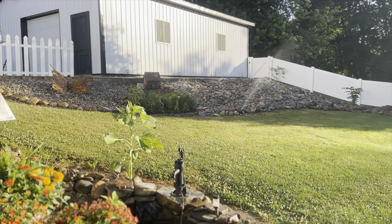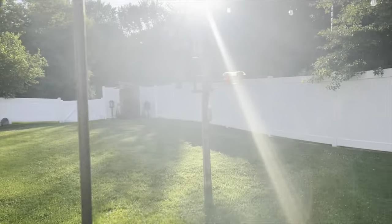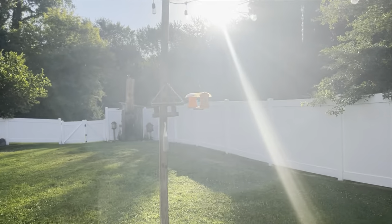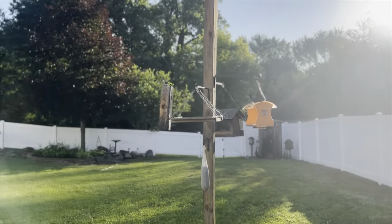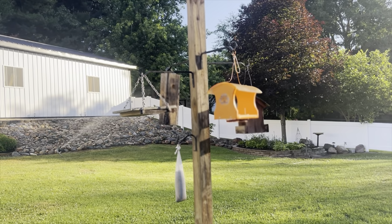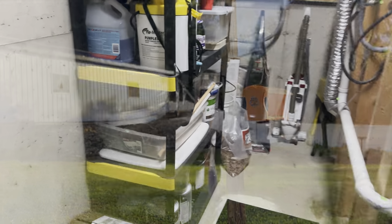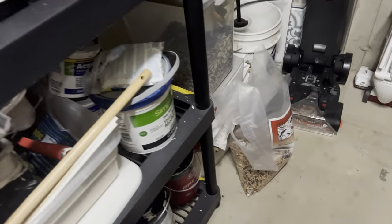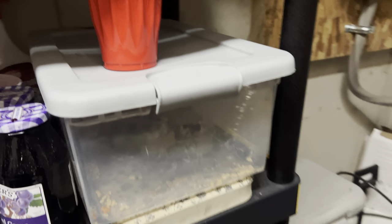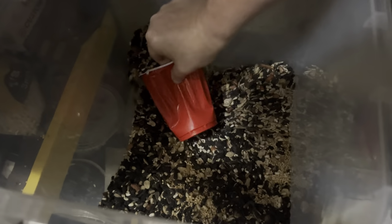So I'm just getting ready to turn it off because my little friends, it's hard to see. I don't feed them until after I water so I don't get their food all wet. So they've started coming in and chirping at me that they would like me to feed them, fill up their bird feeders. So this is our utility room where I keep our bird seed. So just need to put a cup. Get some bird seed out.